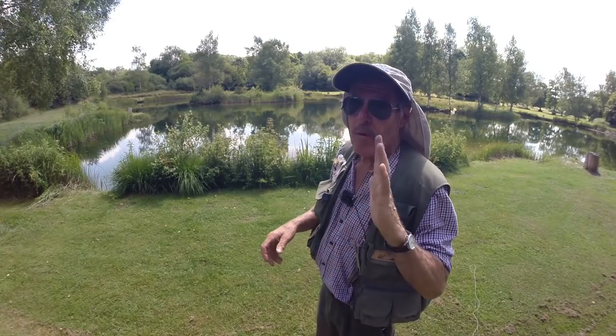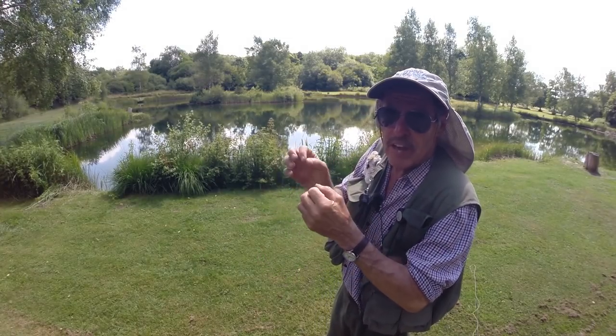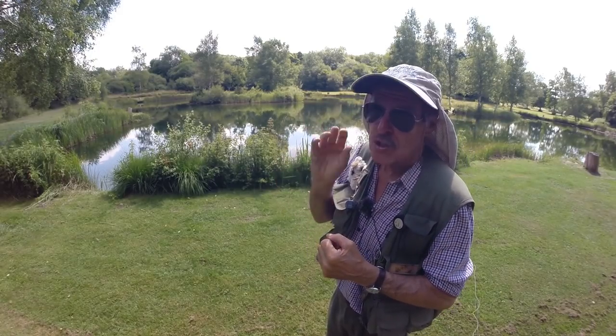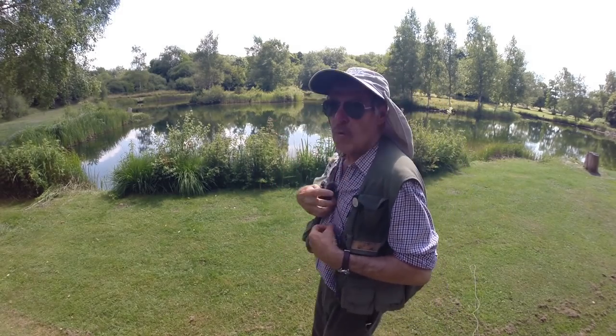But of course, this time I won't be able to see anything. I'll absolutely have to feel them as I retrieve slowly. I'm waiting for that tiny tug where he snapped at the fly, because they will blow it out. As soon as they bite it, they know it's an artificial. Pew, it's gone. We'll give it a go.